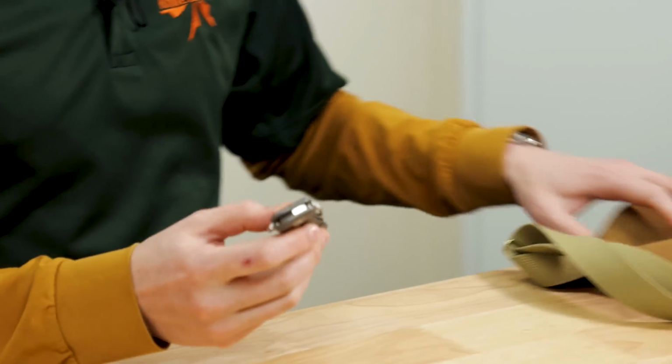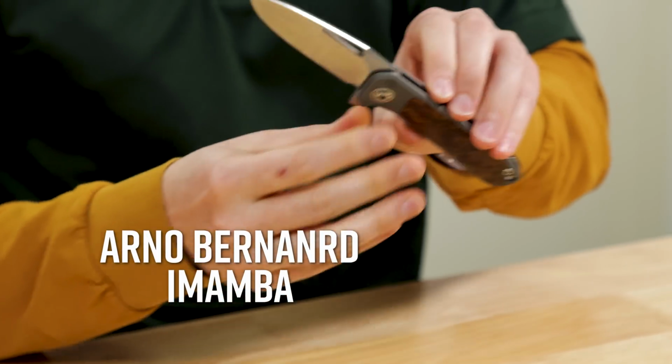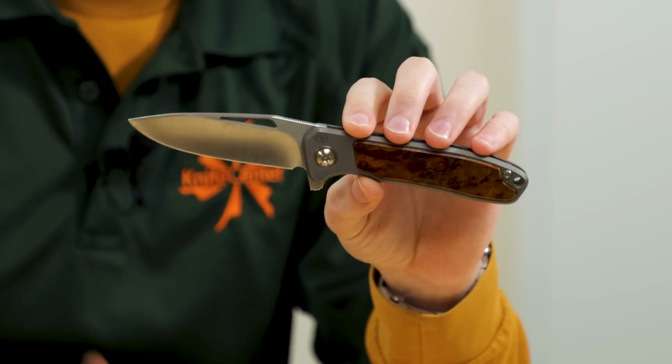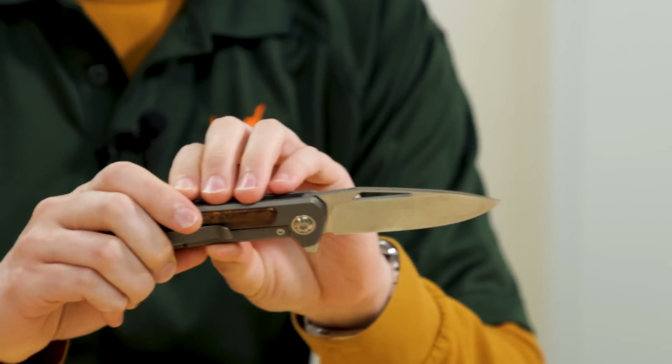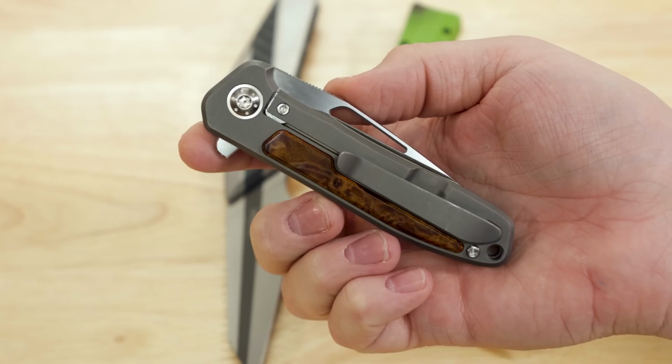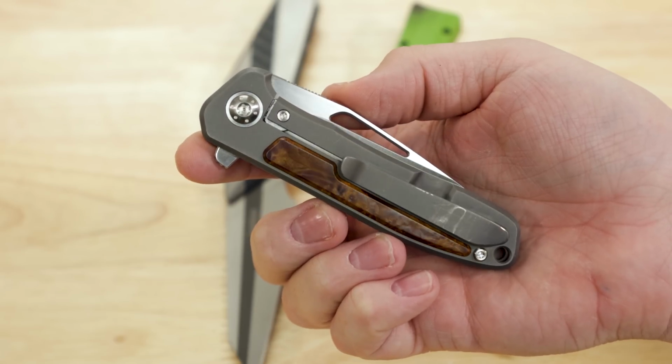Oh, okay. This next knife is easily the knife I carried the most. Used the most. This was the knife that was in my pocket in between other knives. I just kept coming back to this one. And that's the Arno Bernard iMamba. I mean, this was my most carried knife of the year. Such a remarkable design. It's beautiful.